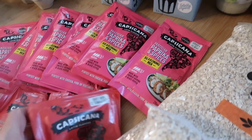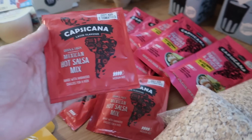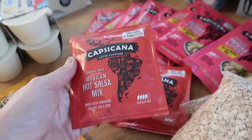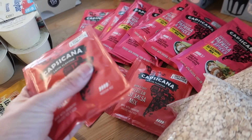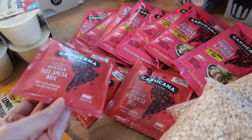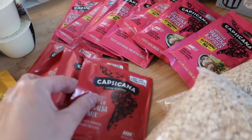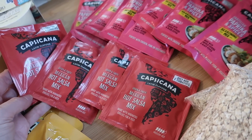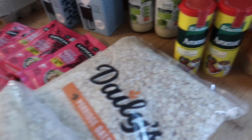And then I also got these. You just add 2 tomatoes to each one, and it's a Mexican hot salsa mix. So it's got jalapenos in it. No, it's got habaneros actually, this one. So it's going to be quite hot. It's got coriander, it's got lime juice, and just chop up a couple of tomatoes. And you could also pop in like avocado or pepper and just make up some salsa. These were 8p each, so I got 4 of those because again it might just make a nice change for our salads. So nice and stocked up on seasonings.